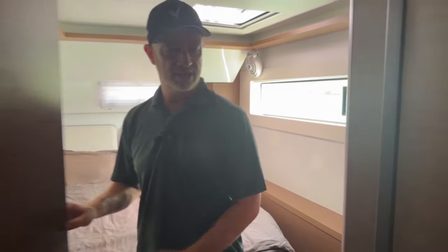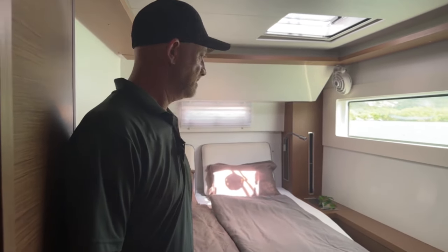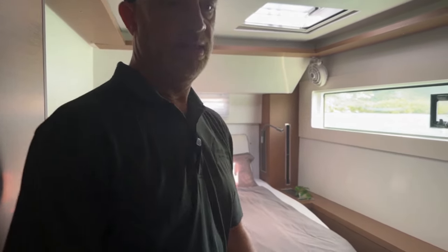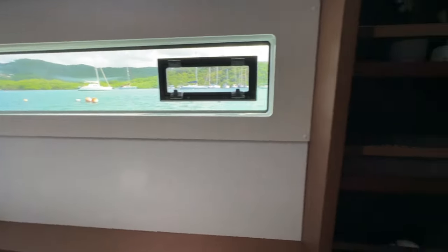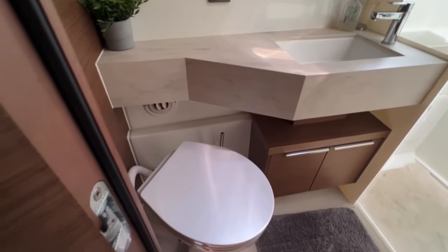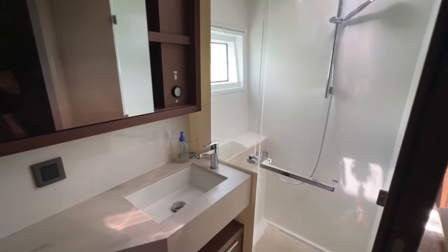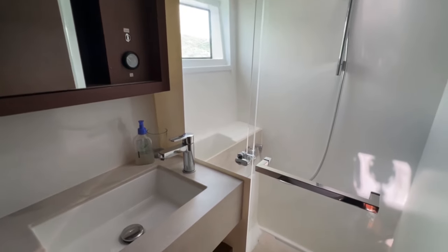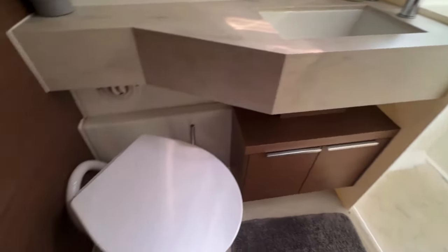This is a hanging locker. But just look out this window. Large window, lots of light. This will be amazing for your guests. So in here you have the guest head with a walk-in shower. Having a dedicated shower is awesome for guests. Lots of room, lots of space.